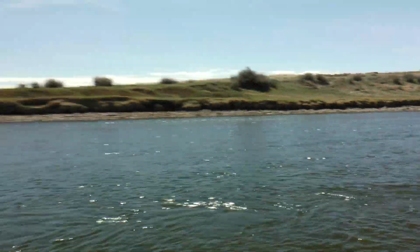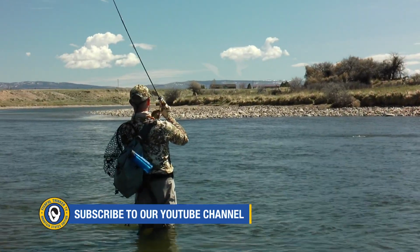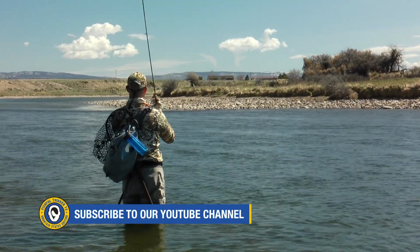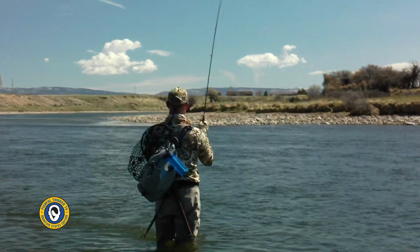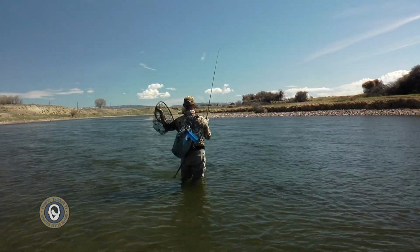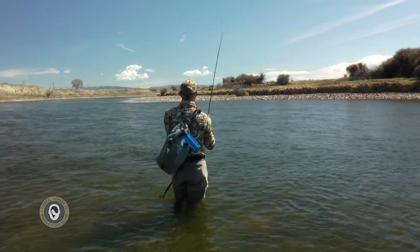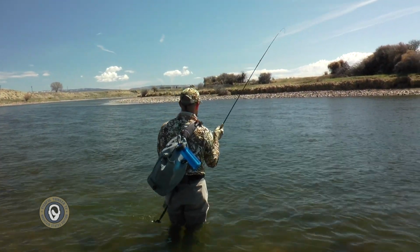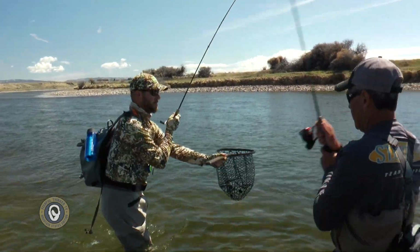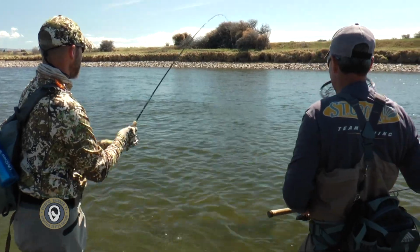There he is. All right, Mr. Coburn, first fish. I'll come down and help you out, bud. Hang on, I'll get your net for you there, bud. Come down and get you squared away. Mr. Troy Coburn doing what Troy Coburn does on the river. That's a good fish.